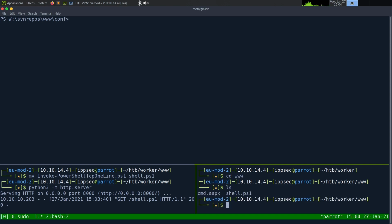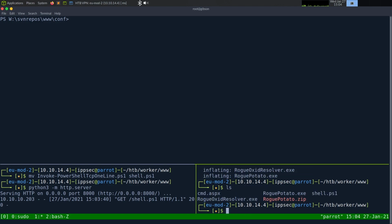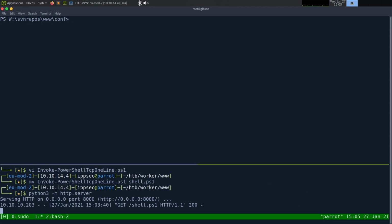So if we go to www, and we can move what we downloaded, so RoguePotato, and then we can unzip it. If we look, it gave us two files, the executable and the Oxid resolver. I don't think we're going to need the Oxid resolver. We're just going to use the standalone version. So we can exit out of that.